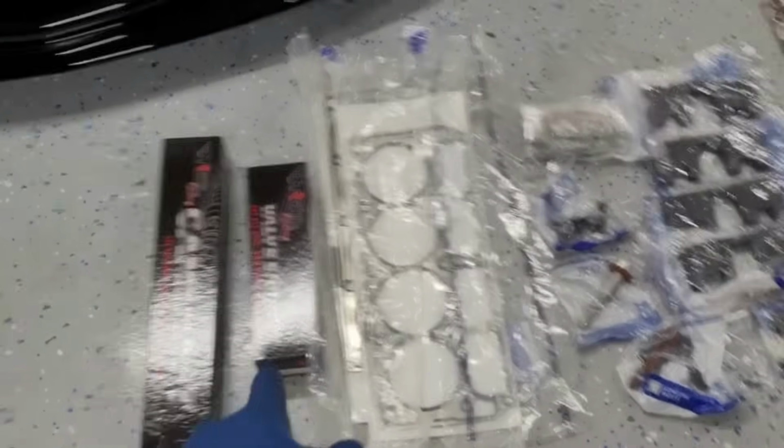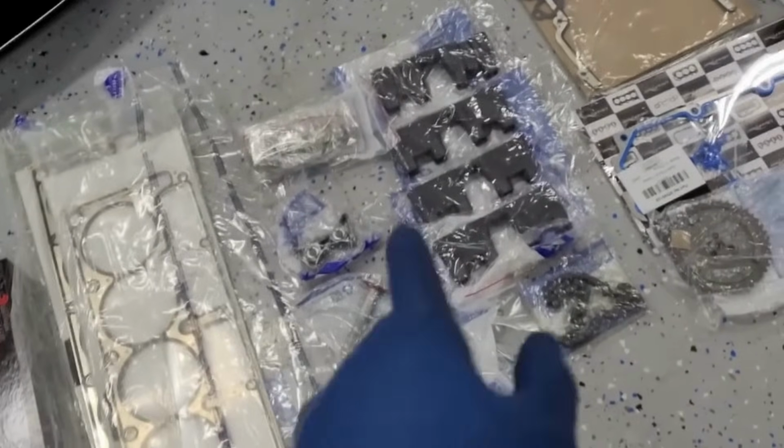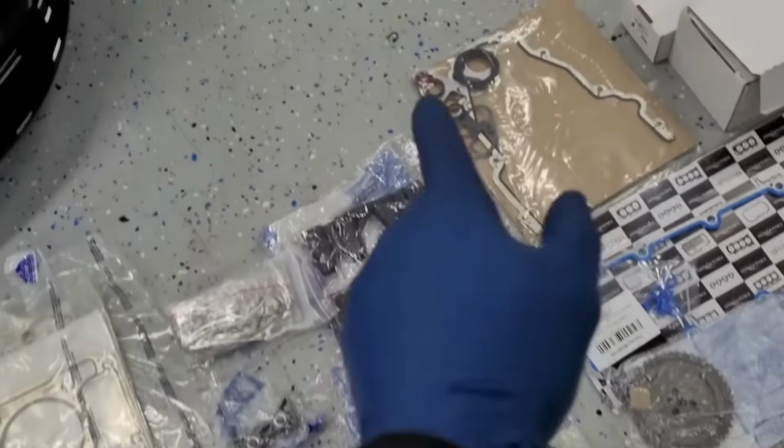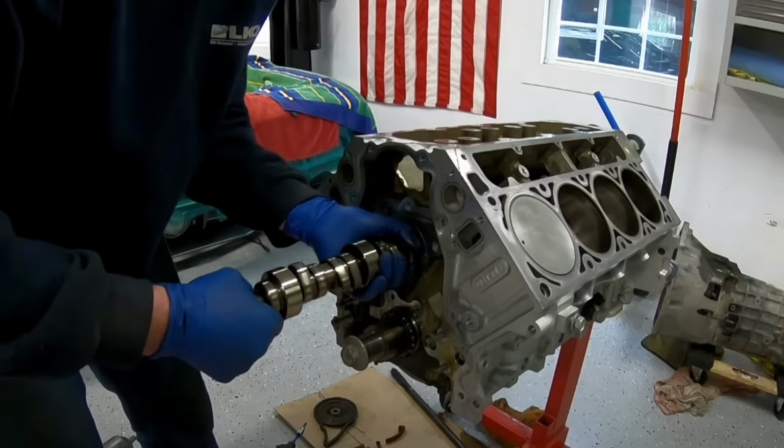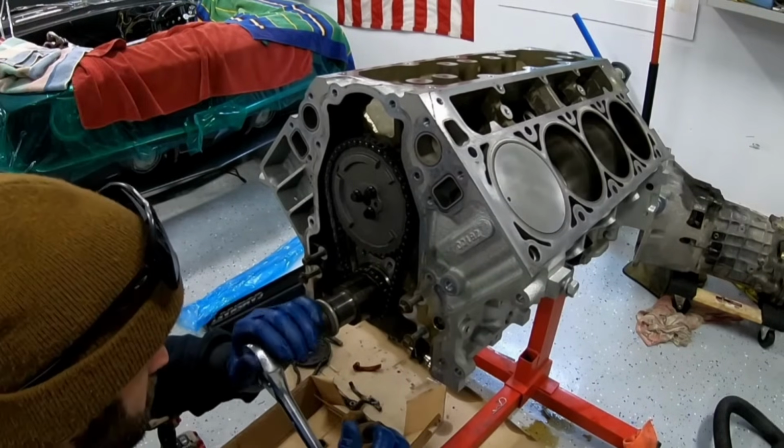I then got to work installing a host of new parts. Head gaskets, stage 3 BTR cam, valve springs, all new lifters, trays, timing components. Every seal, gasket, and wear item that you can think of was replaced on this LS3.